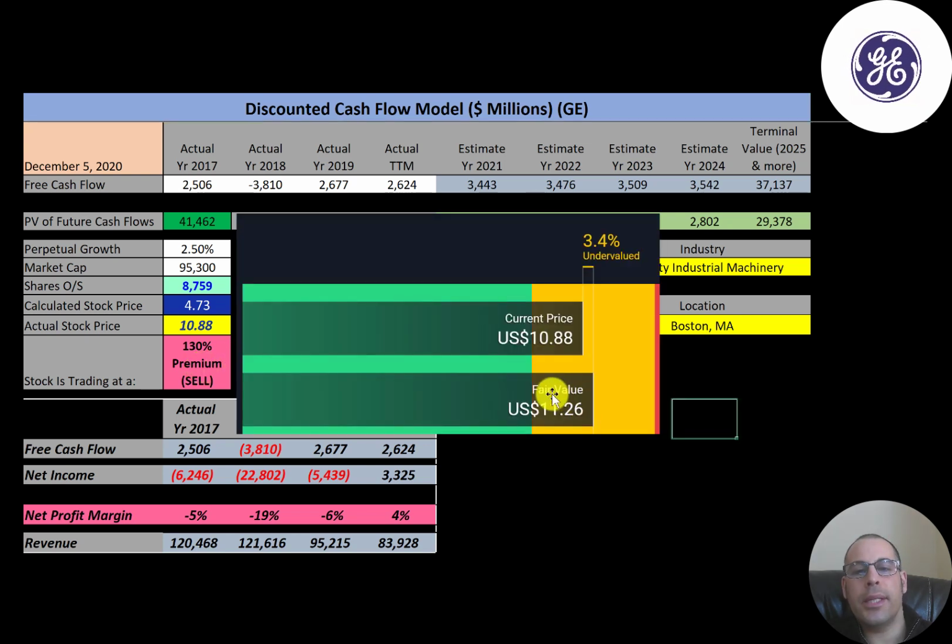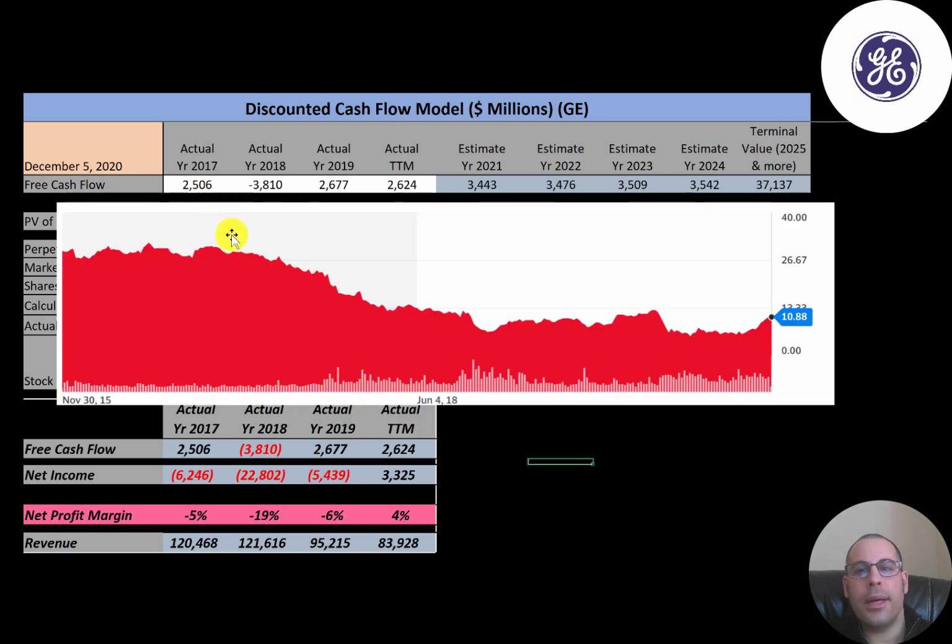Simply Wall Street values them at $11.26, so they're saying the stock is undervalued. So you can see the stock was trading over $30 a few years ago, but it's been on a steady decline. So it looks like it could be a really good value if you're bullish on this company. But based off of their revenue decline and their free cash flows, it just doesn't look like a good value, at least according to my model.